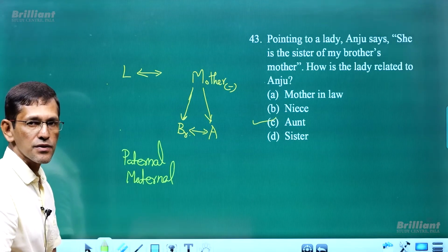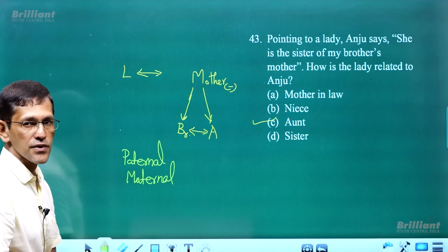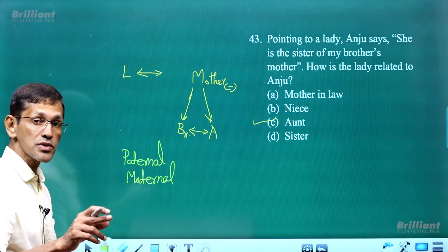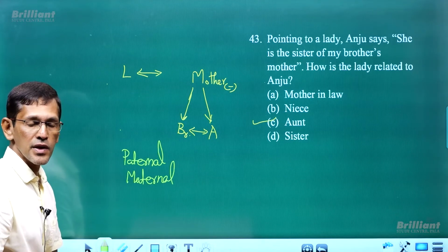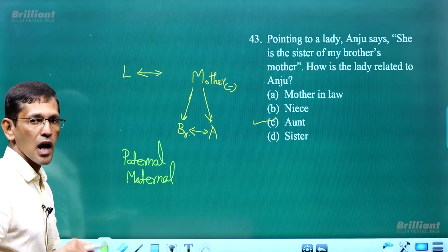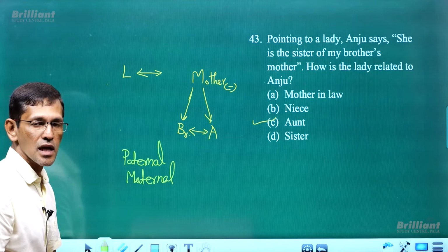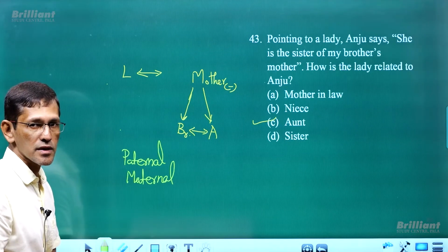And who is a nephew? Brother's or sister's son. So son is nephew. It must be brother's or sister's son. Cousin's son is not nephew. So it must be your brother's or sister's son. That is nephew. And brother's or sister's daughter, that's a niece. That's the way the blood relations work.